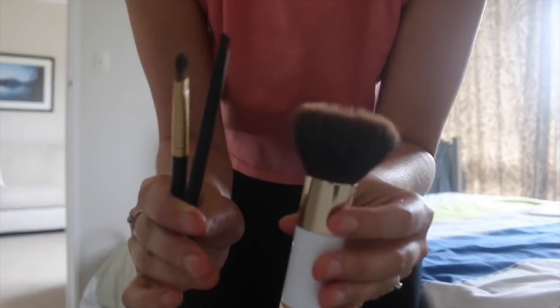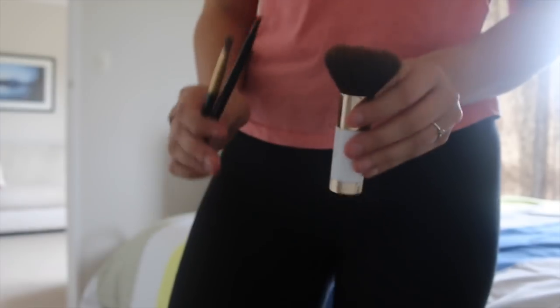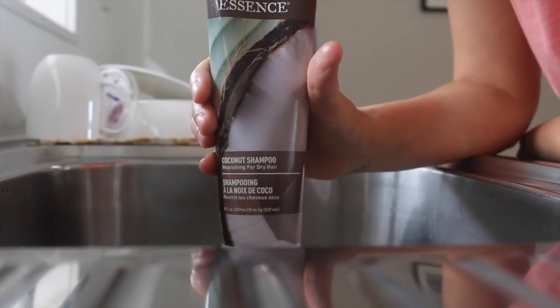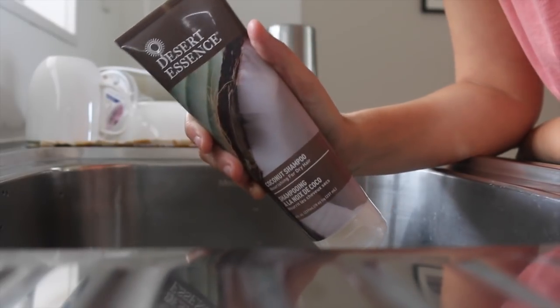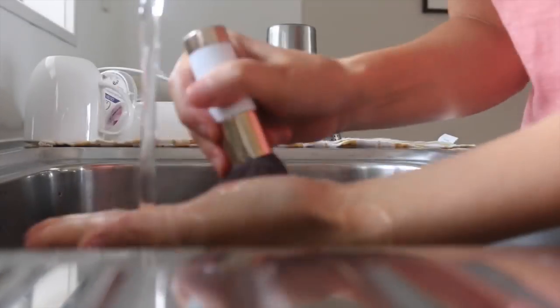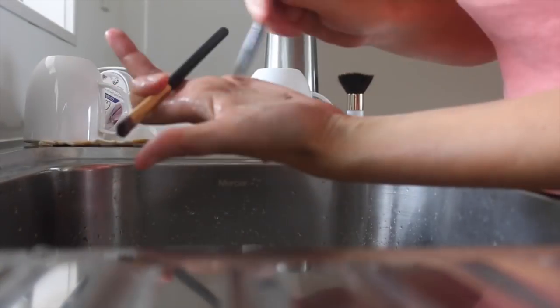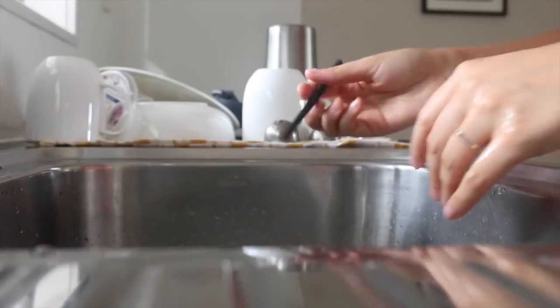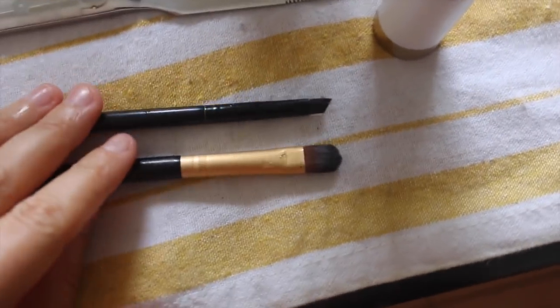These are my makeup brushes, and I'm going to give these babies a wash today because we are cleaning. I just use shampoo to clean my makeup brushes. You can also use face wash, but my face wash is really, really expensive, so I just use this. Those will dry right here with my dishes. Cool. So let's go back to our decluttering.